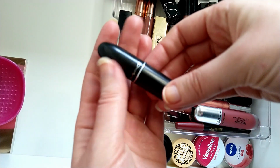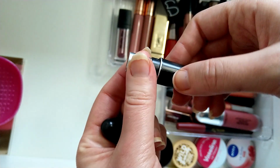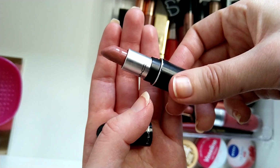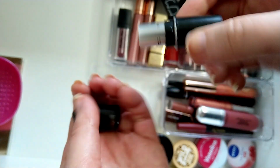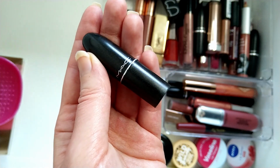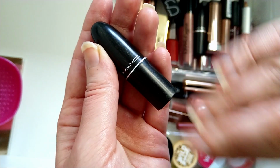We have another little mini MAC lipstick, and this one is in Velvet Teddy. I'm sure everyone knows what Velvet Teddy looks like. This is one of my sister's favourites. I like it, but I think it's not my favourite colour. My favourite colour has to be Brave, which is what has been in my project pan. I love that colour, so it's good to have it and to try it, but I don't think I would get it again.